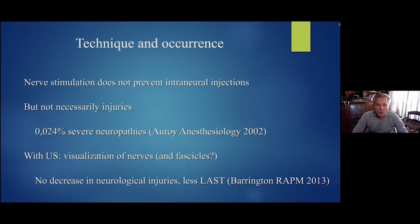What about the occurrence and the technique used to perform the block? We know that for many years, when the peripheral nerve stimulator was used, nerve stimulation does not prevent intraneural injection, but that doesn't lead necessarily to an injury. In a study of Auroy in 2002, all blocks done with peripheral nerve stimulator, they had 2.4 cases of severe neuropathy in 10,000 patients.